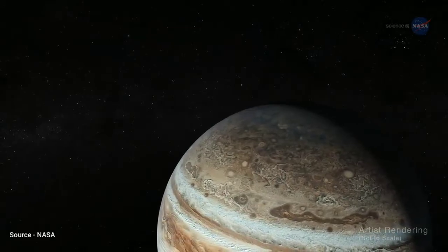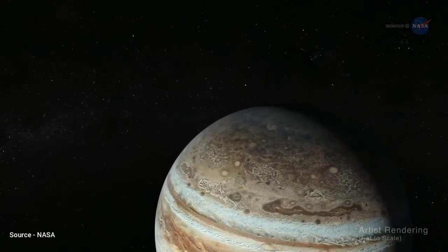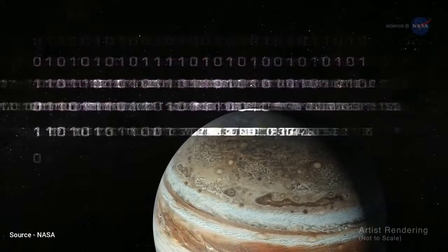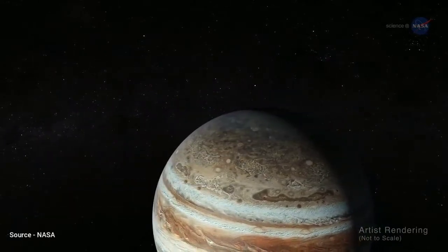New discoveries about Jupiter continue to be made. Bolton says, every 53 days Juno goes soaring by Jupiter and gets doused by a fire hose of data. There is always something new.